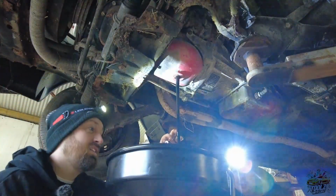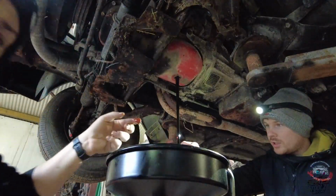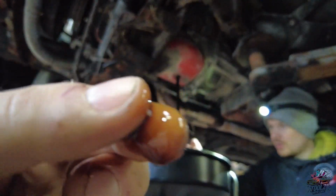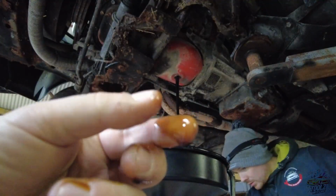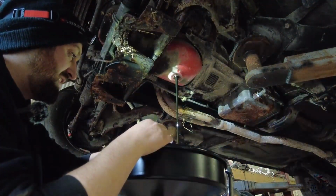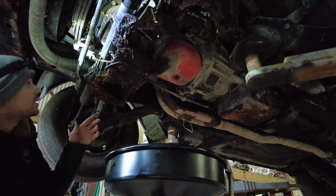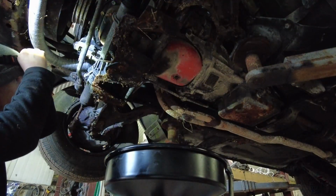Scrap clean oil. Look at that. Wow. That's crazy. That is immaculately clean oil. I'll tell you one thing, right? That car was looked after.